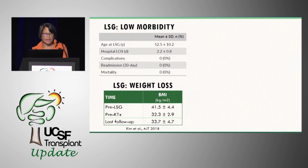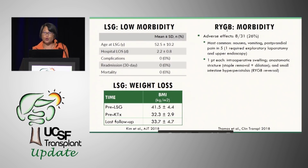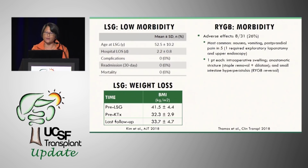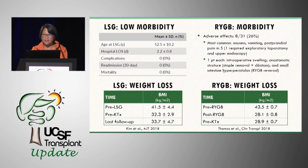One thing I should point out is that the LSG was performed by one surgeon who was trained in both transplant and minimally invasive surgery, so that may have an impact on the quality of the outcomes. The weight loss was acceptable, certainly enough to get people transplanted. The Roux-en-Y gastric bypass is a more complex procedure. With the sleeve gastrectomy, you just basically zip down the stomach. With the Roux-en-Y gastric bypass, you create this little pouch and you bring a Roux limb up to drain this little pouch of the stomach. There were quite a few adverse events, but they had achieved better weight loss.